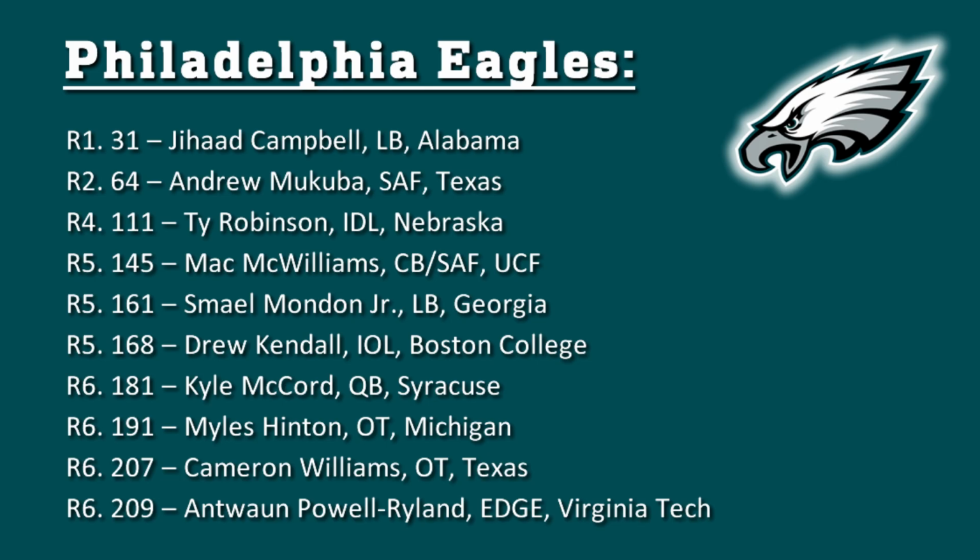Mukura was right there for me as a top 5 safety. Robinson and McWilliams, I said, were the two guys I personally valued about a round later than where they actually came off the board, but then absolutely killed it the rest of the way. I think at worst, after that point, they'll end up with a starting tackle, a sub-down linebacker who fills a valuable role, that backup center and quarterback for the next 4 years, and that's for a team that was already loaded.